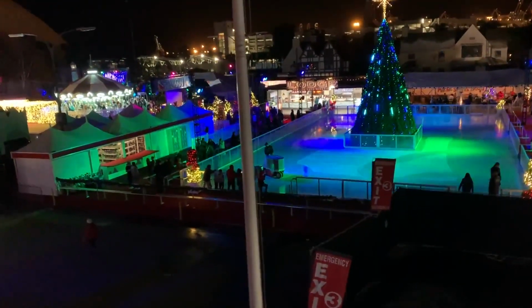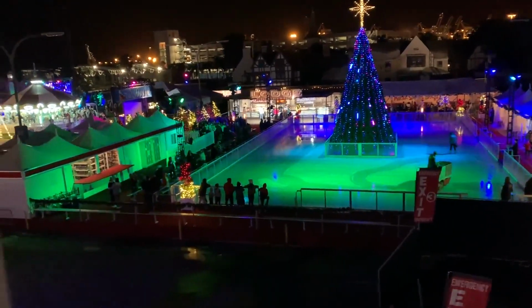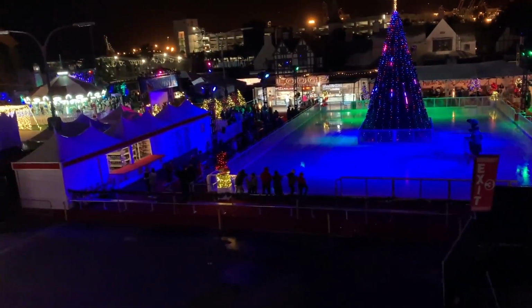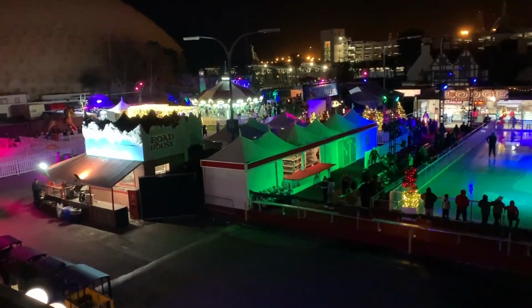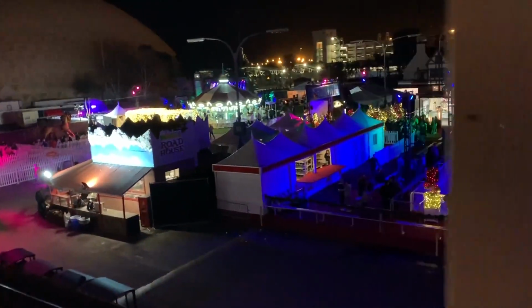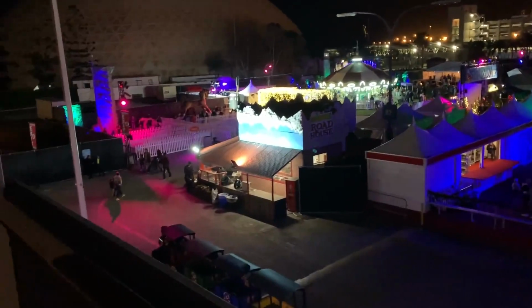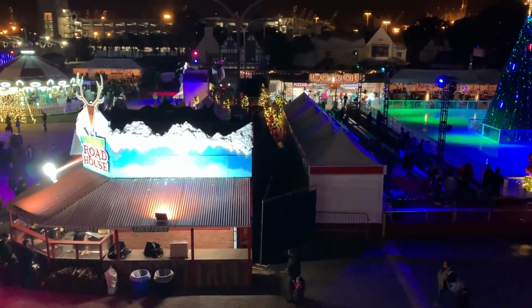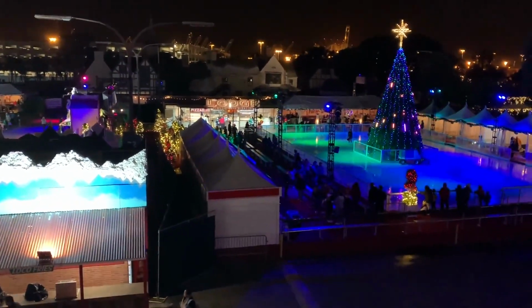Here is part of the hotel actually. They call it Queen Mary Christmas. But in order to get in there, you have to pay a separate ticket. I don't know how much it is because I don't really want to go in there. So I just want to show you guys around. Yeah. Ice skating over there.